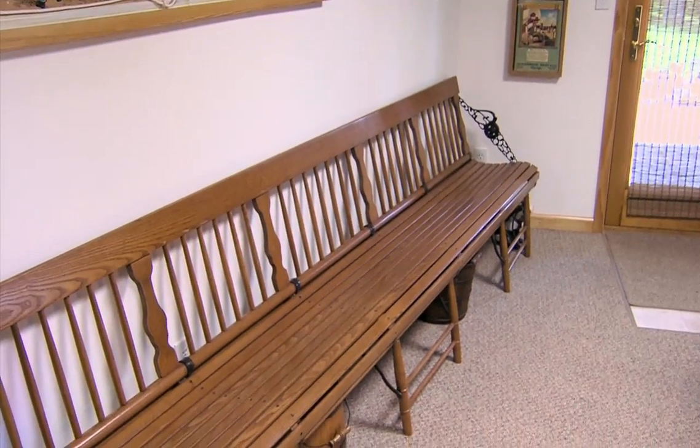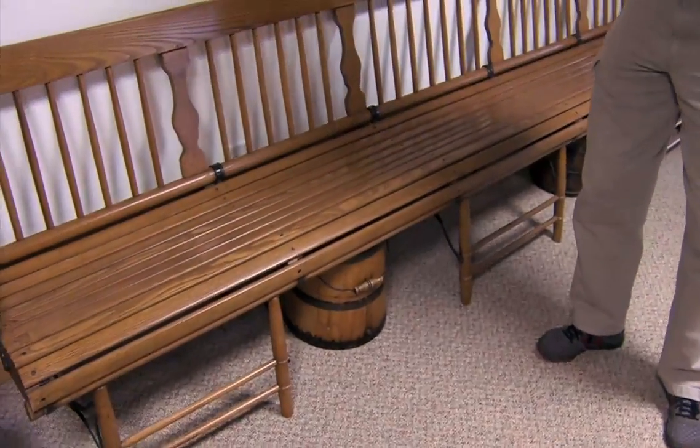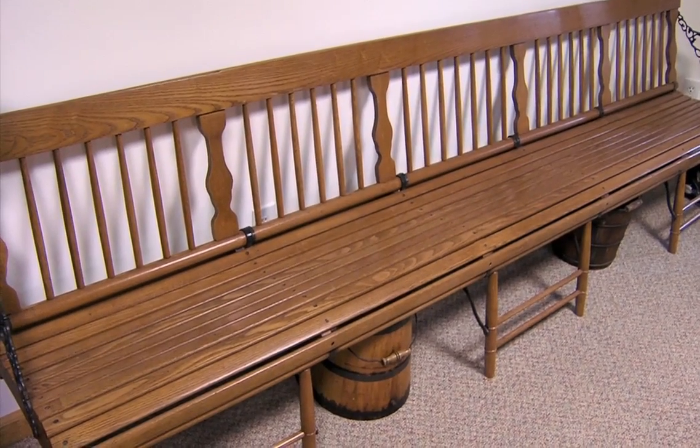And that was, I guess, something for entertainment back in the steamboat era. Yeah, but you can see how they could fold these up. Down here they fold, and they could probably take dozens of these with them. Yes, the back folds down to provide the seating for the audience. Never heard of that before.